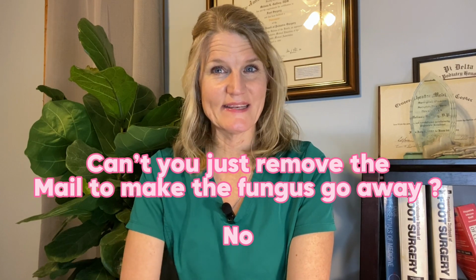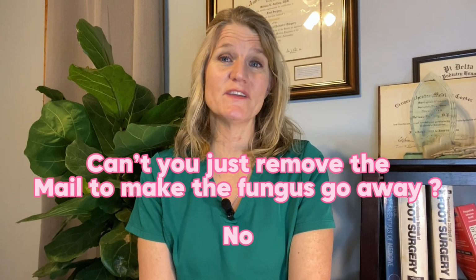Lastly, a question I would get a lot is, can't you just remove my nail and the fungus will go away? No, you can't. Like I've been saying, the fungus is in the nail root at the base underneath the skin there, and then the nail bed. So it's living there. You take off that dead tissue, the nail, and the nail root is going to produce the fungal nail because that's where it's living back there.